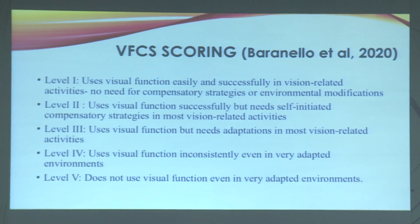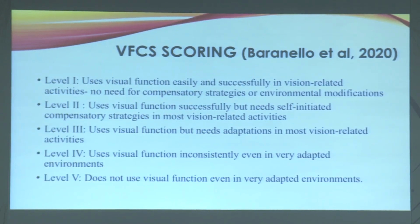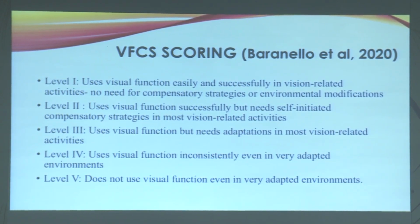So at this point, we use the VFCS scoring, which scores from level 1 to level 5, how the visual function is really used for this child. How is the functional vision for this child? So level 1 says uses visual function easily and successfully in vision related activities, no need for any environmental modifications. And level 5 does not use visual function even in adapted environments.